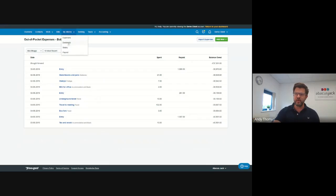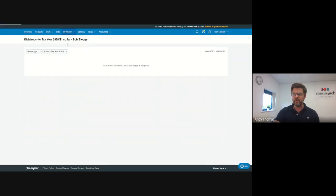Dividends is a way of recording dividend payments that have been made to shareholders. Again, there are compliance rules here in terms of how those are processed and how they're reported. So I don't think this particular demo client's got any dividends in, but essentially FreeAgent will manage that process, create the dividend vouchers, and make sure those dividends are built into your accounts.